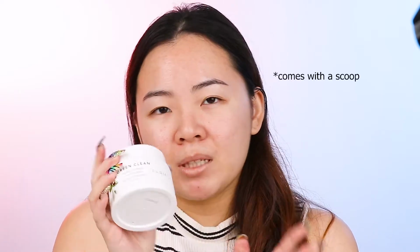So for the second one, I just finished my Wishful bottle. I really like the texture, but I feel like it doesn't clean the mascara as well as this. So this is definitely still one of my favorites. This is the Pharmacy Green Clean Makeup Melt Away. It comes in a scoop, and if you just go search, I'm sure you can find a lot of good reviews. This is Holy Grail.